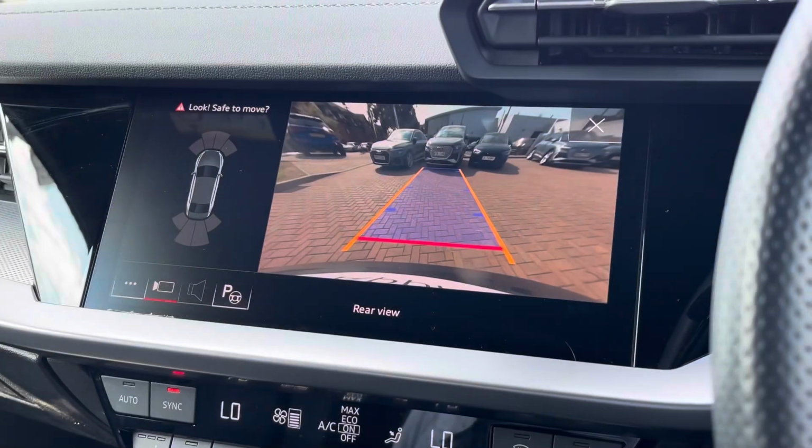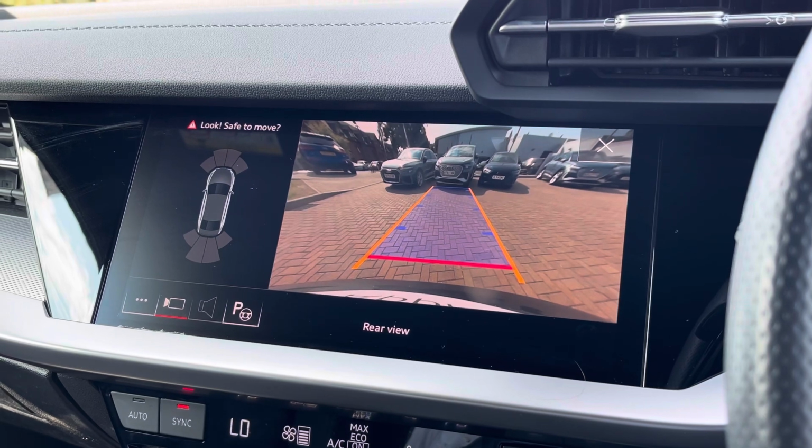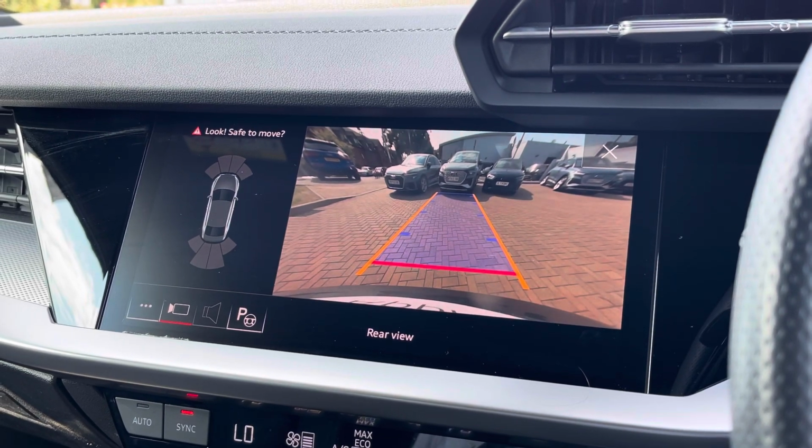To the screen above once again now, we find the reversing camera as well as the front and rear parking sensors, which just makes the A3 much easier to park, especially in the tighter spaces.